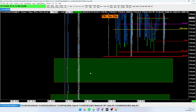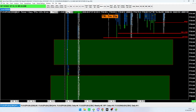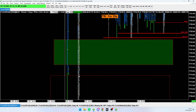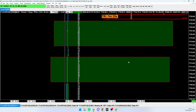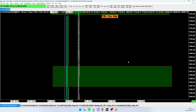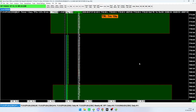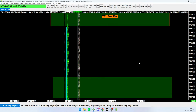So these are the single prints that we're talking about. These are very, very clearly defined short positions that market profile helps us define. And you can see them on a half-hour candle chart. You just have to look harder, right? So we still have 3 short positions underneath us.